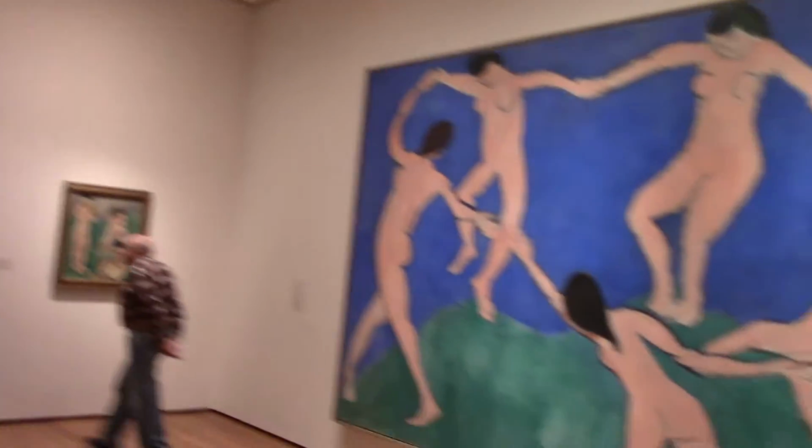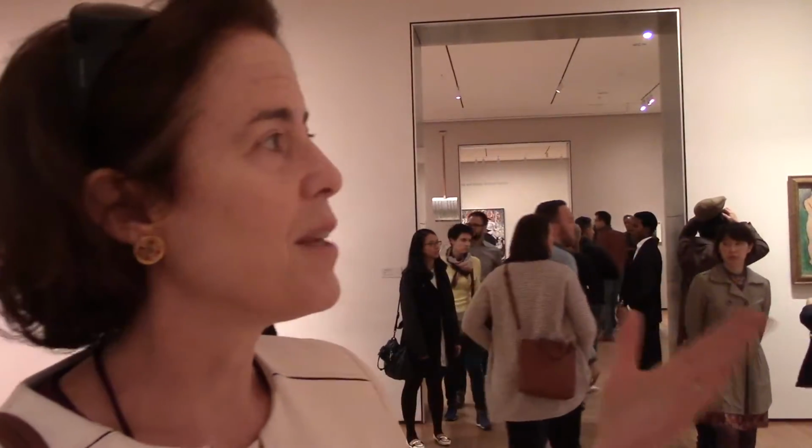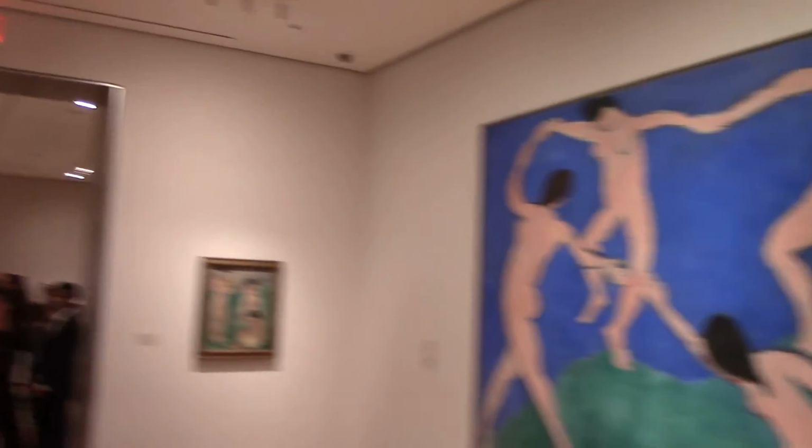I've known Matisse for a long time, and the reason I love this is mostly because I respond to the color, and blue and green, like the earth and the sky, remind me of nature. And I think what he's done with this is that he's taken a very primal scene of nature and people in their most natural state, being completely nude. And they're in a circle, which is also a symbol of nature and the earth being circular and spherical. And they're doing a dance in a circle, which is just sort of celebrating life.